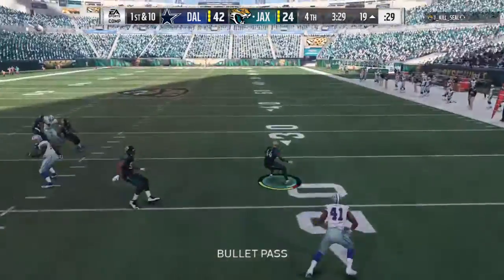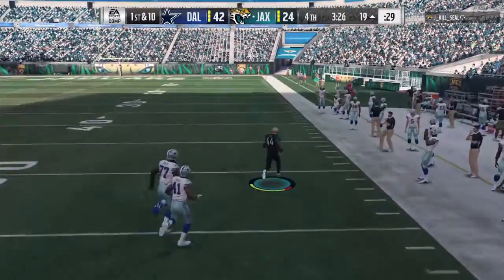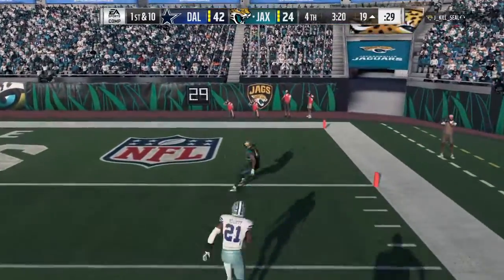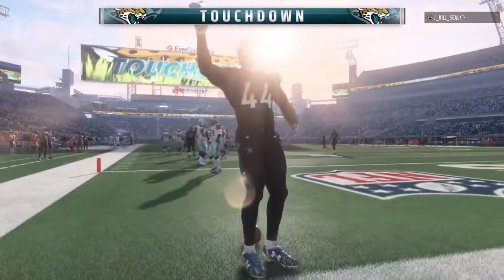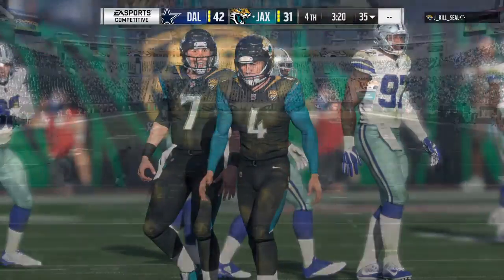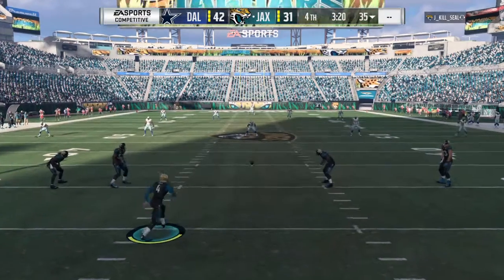On 1st and 10, Prescott. Then his pass is intercepted for the 4th time today, picked off by the linebacker, Miles Jack. The 40, he's at the 30, 10, 5, and he will take this one home. It's a touchdown. This game's still fairly well in hand. So they throw the pick 6.